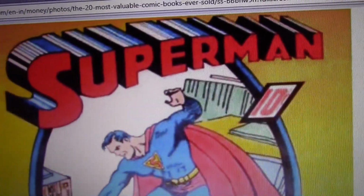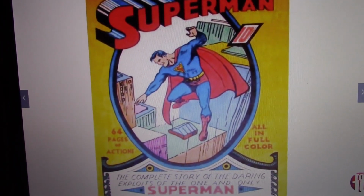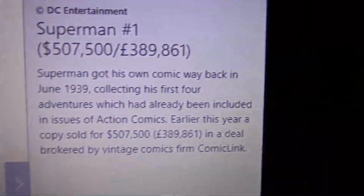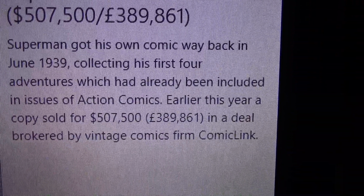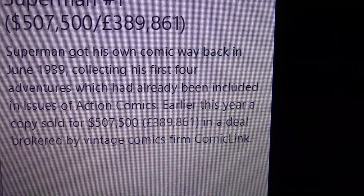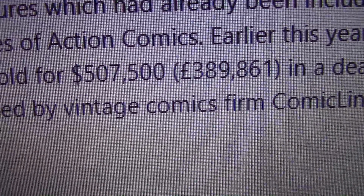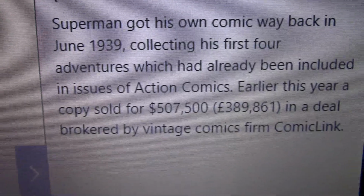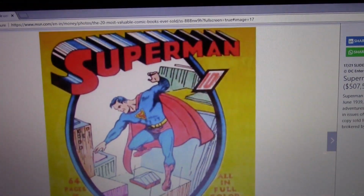I believe this is the very first Superman comic. I might be wrong. He got his own comic way back in 1939, collecting his first 4 adventures, which had already been included in issues of Action Comics. Earlier this year, a copy sold for $507,500 in a deal brokered by Vintage Comics from Comic Link. Wow. And it originally sold for just 10 cents.